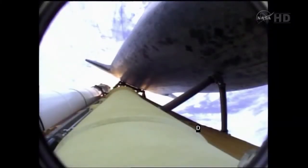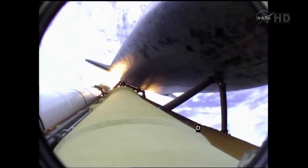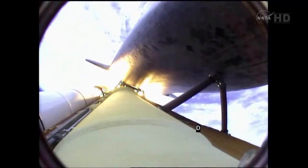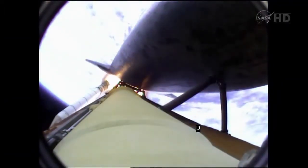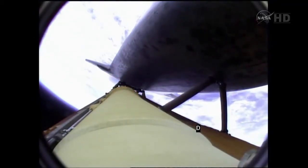Atlantis now 15 miles in altitude, already 16 miles downrange from the Kennedy Space Center, 1 minute 40 seconds into the flight. Atlantis flexing its muscles one final time. Atlantis traveling almost 2,600 miles an hour, 21 miles in altitude, 24 miles downrange. Standing by for solid rocket booster separation. Booster officer confirms a good solid rocket booster separation.